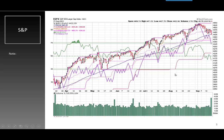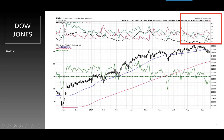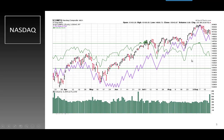So this is bad looking price action. How about over here? Weird, but there you go. Selling pressure came down, but buying pressure didn't really do much either. And you can see actually the Dow held up better than the S&P, but still, it's a bear market. We broke to new lows last week.